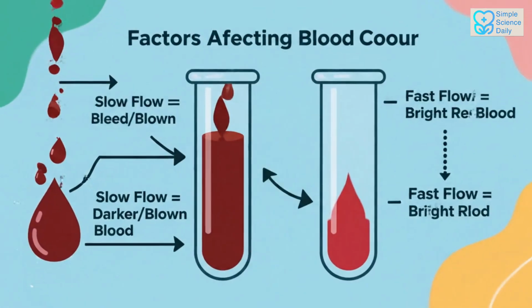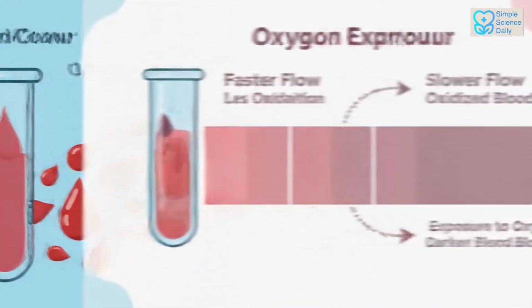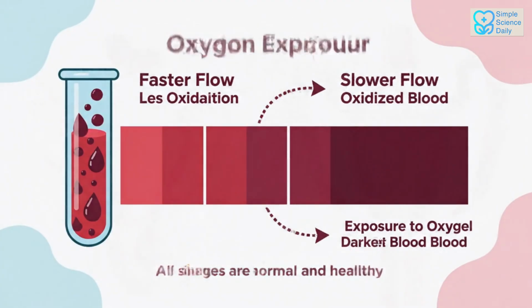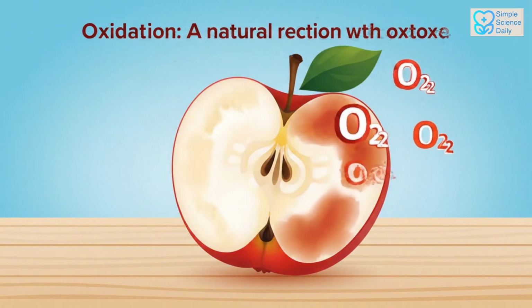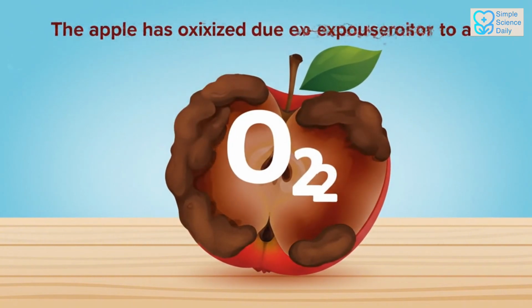The reason these colors change often comes down to two simple biological factors. The first is how quickly the blood leaves the body. The second is how long it remains exposed to oxygen. A helpful way to imagine this is by thinking about a sliced apple slowly turning brown after being left on the counter. This natural process is called oxidation.